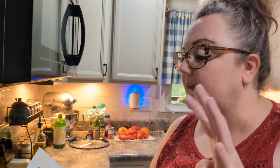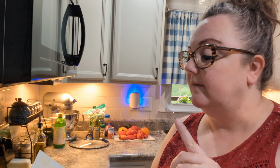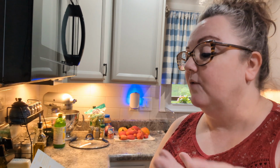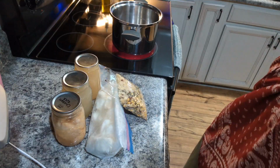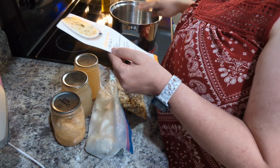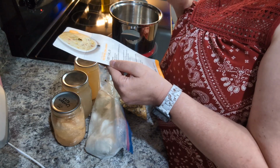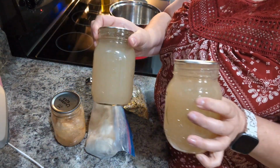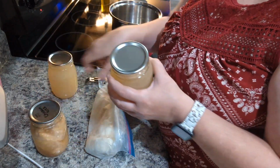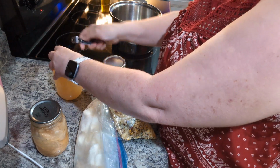All right, so this says I need 4 cups of chicken or vegetable broth. I need 1 cup of heavy cream. And a recommended option is 2 cups of peeled shrimp or cooked shredded chicken. First thing we're going to do in my pot, I'm going to bring the broth to a boil and then reduce heat and stir in the soup mix. So I have 2 jars, which was 4 cups of my homemade chicken broth.